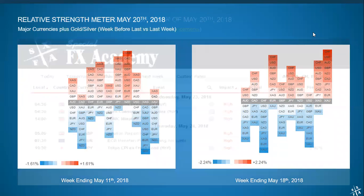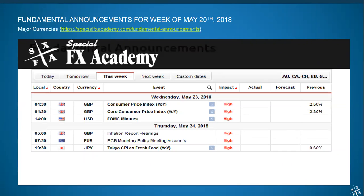Our fundamental announcements for the week of May 20th are virtually non-existent. We have the CPI coming out of the United Kingdom on Wednesday early morning, my time, 4:30 in the morning. We have the minutes coming out of the Fed that same day at 2 in the afternoon. That may be a little bit more significant, though I'll probably stay up for the CPI. It's been quite lively the last couple of times that we've had a CPI announcement, and this one is year over year. So I may stay up for that UK announcement. And of course, I will be up and actively trading for the monetary minutes out of the Fed on Wednesday.